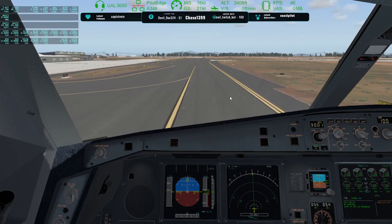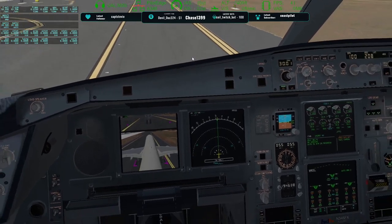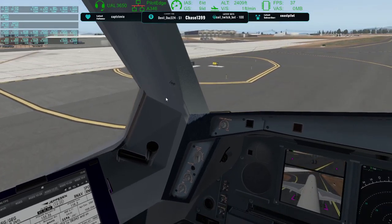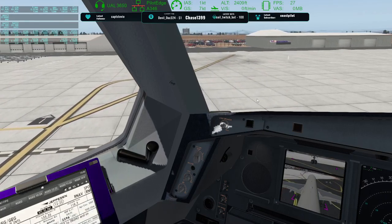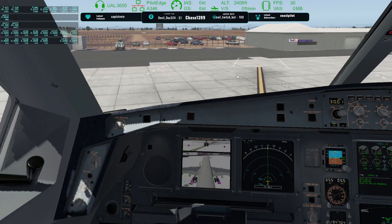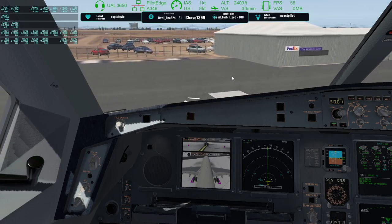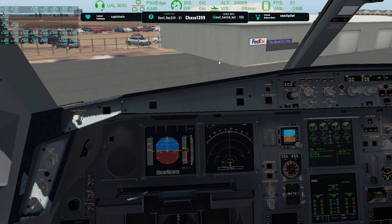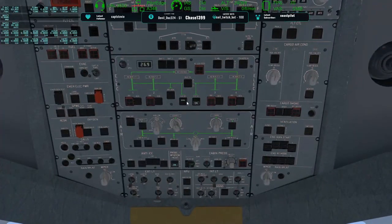Here at T2, swing her wide. I think, yeah, let me get her a little bit more over to the side here. Hugging that side there for sure. It does help to have the camera to get lined up on the parking. The taxiing to the runway, I haven't really needed it. We'll give ourselves some chocks. Some of those. Turn those on.